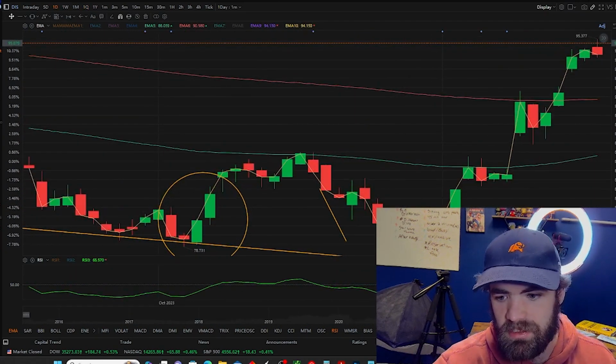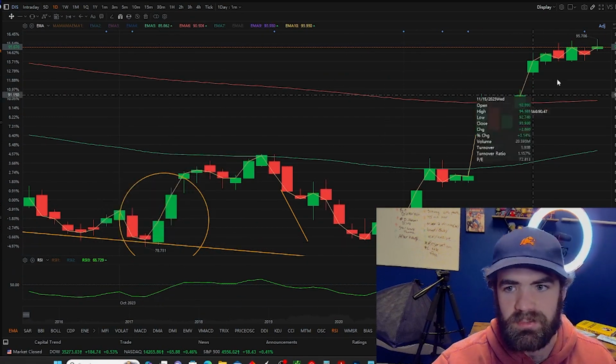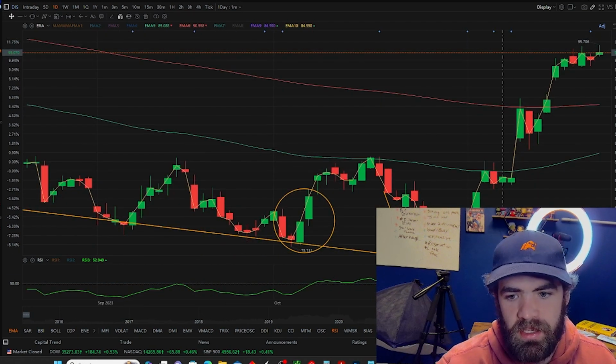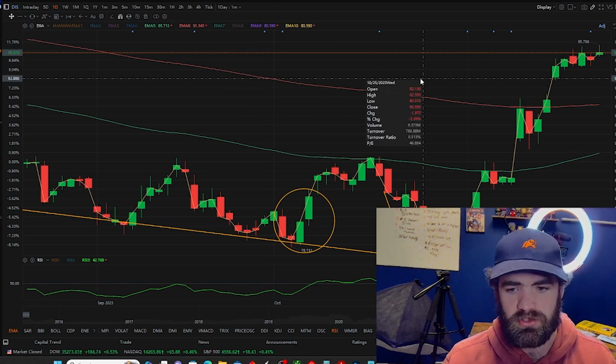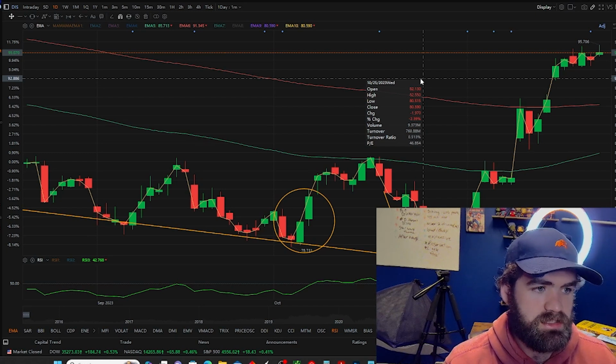If we zoom in, this past month has been a great month for Disney. Lows here at 78, all the way up to 95. It's been an absolutely beautiful run. It did go through an earnings, beating expectations, but for me, I was very, very confident with this trade, and I set a very, very tight stop loss, so my risk management was still on par.